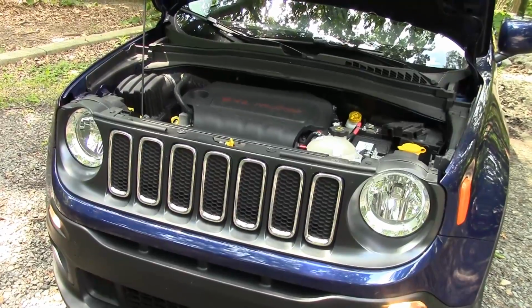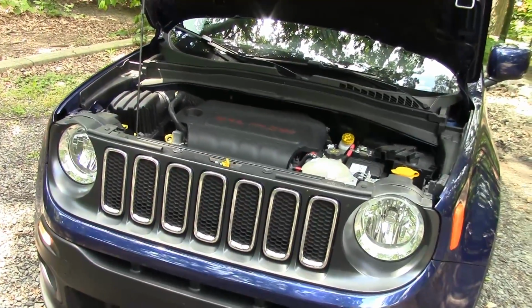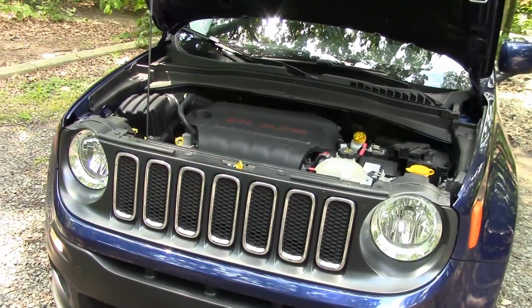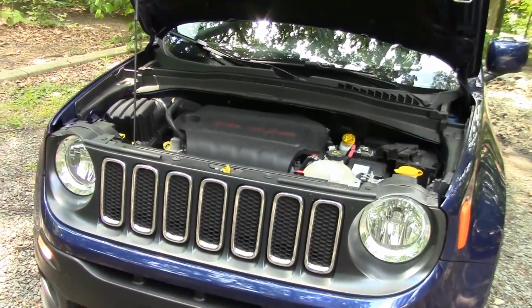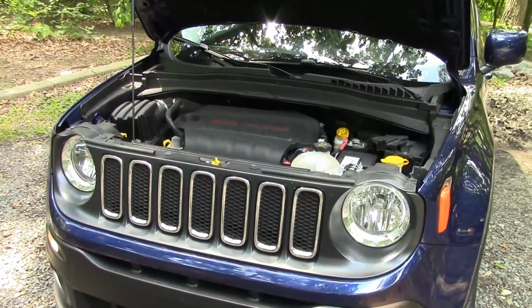Powering the Jeep Renegade is a 2.4-liter four-cylinder, which makes 180 horsepower and 175 pound-feet of torque. It's mated to a 9-speed automatic transmission. 0 to 60 takes about 9 seconds. You can expect 21 miles per gallon in the city and 29 on the highway, with 24 expected overall.